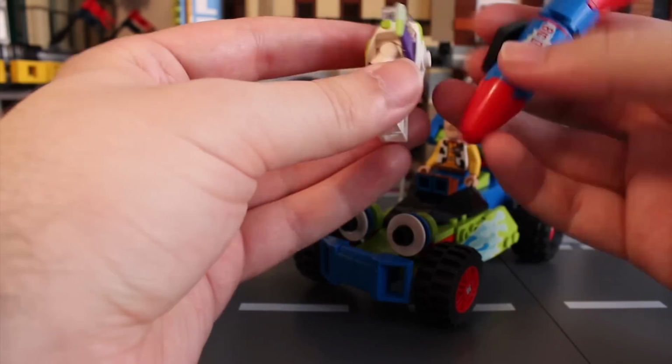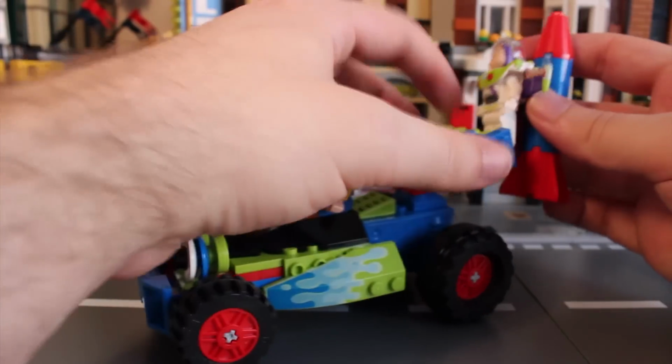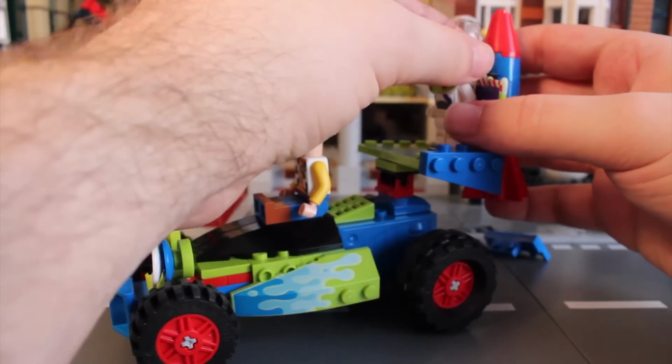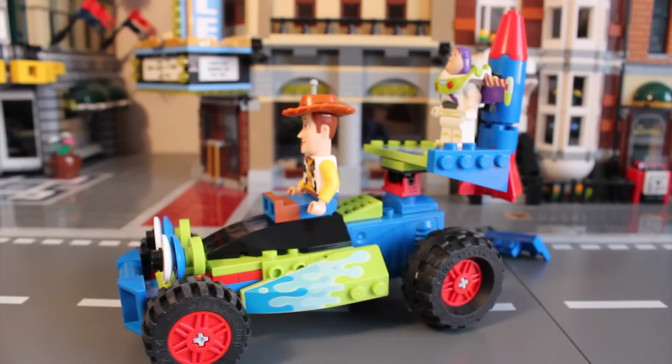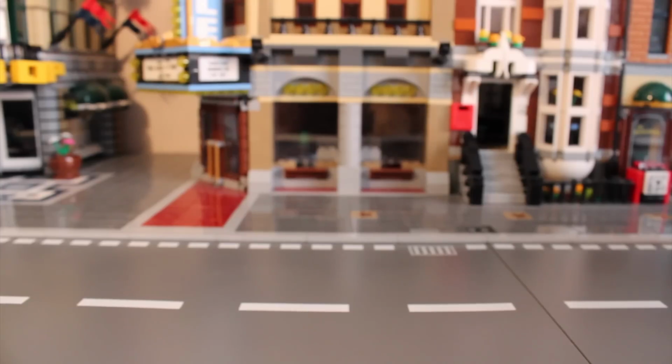Oh, it really does. This is just childhood joy and wonder in a single set of Lego. There, we'll put Buzz on there, we'll rip that bit off, and I'll break everything. I wish I wasn't a clumsy, ham-fisted adult! Full speed! Oh! Oh, they're dead. Oh god. They're dead.